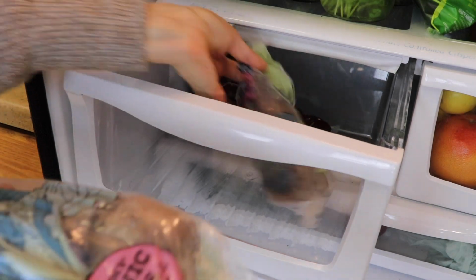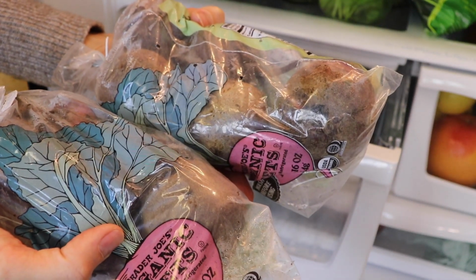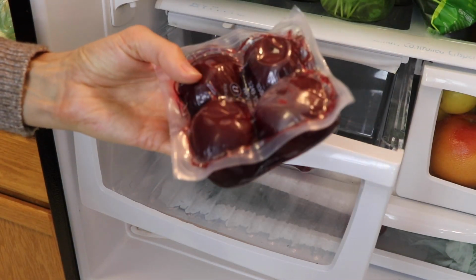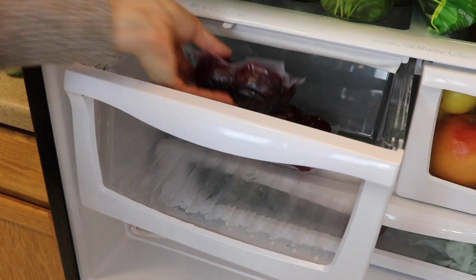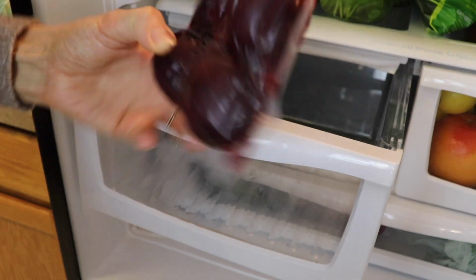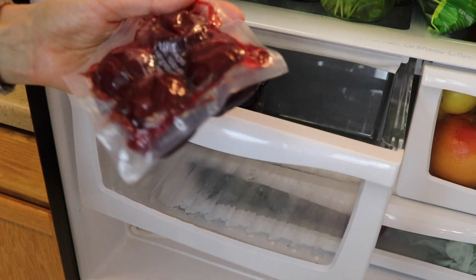So I've got 2 bags of fresh organic beets from Trader Joe's. And then I've also got 3 of these little pouches of pre-cooked beets. I got these at Costco. I am not a fan. I tried one of them. They come, you know, 4 to a pack, or like 4 of these pouches to a box.